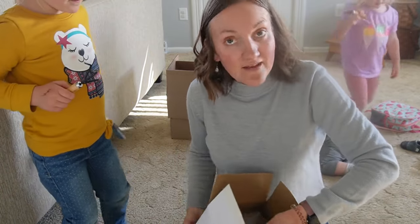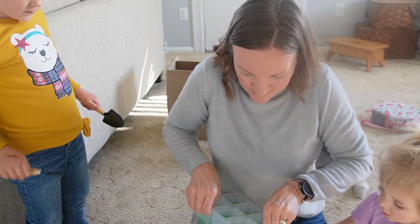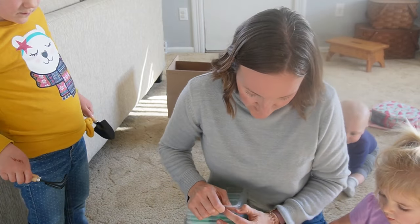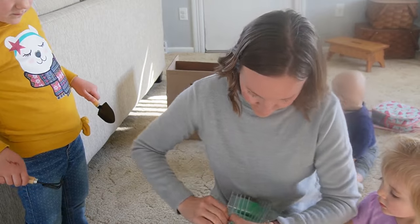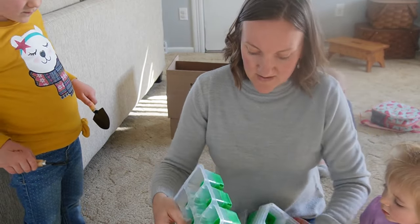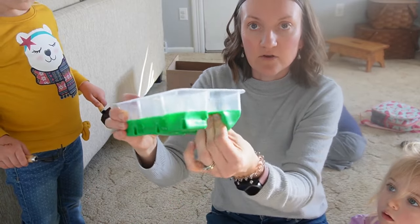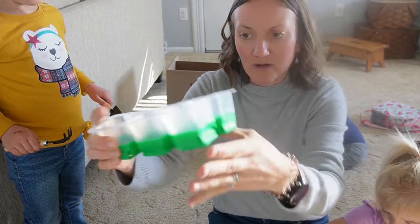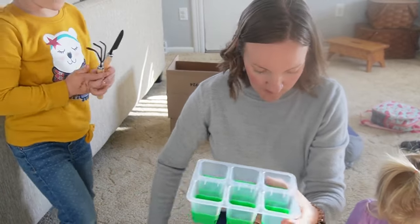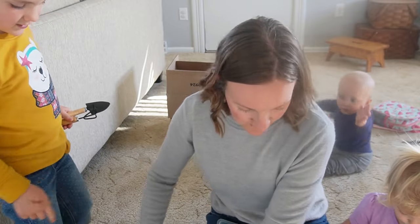Oh, there's more than I thought. So here is... This is nicer quality than I got last time. They're definitely reusable. They're a harder plastic, and then to get it out after they've grown, you can squish that. It's like a rubber, so really good quality. Can I feel? Yeah, feel it. That's cool.